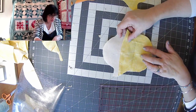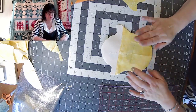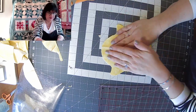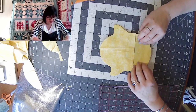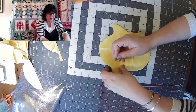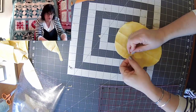So this one you're going to line up at the bottom like that. So you're going to put that one down first, bottom first, and then head second. So the head goes on like that. Okay, and this is the reason that I cut them out together, because they should fit, which they do. There's no variations in the cutting. Stick some pins in. Okay, so one there.